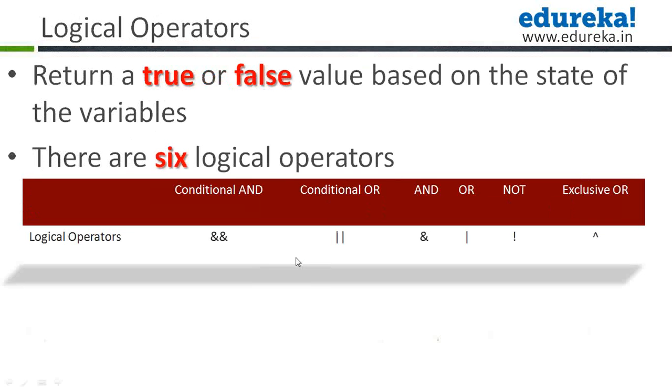Now we come to logical operators. Now everyone concentrate right here. There are 6 logical operators: conditional and, conditional or, bitwise and, bitwise or, not operator and exclusive or operator. In the conditional and operator, these operators actually work on 2 conditions. If the first condition is true and the second condition is true, only then will conditional and give you a true result. In any other case, it will give you a false result.